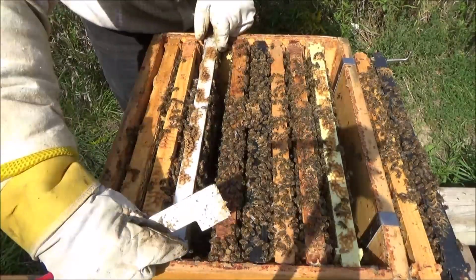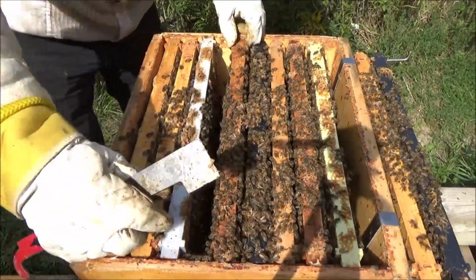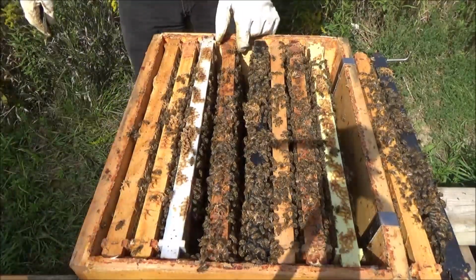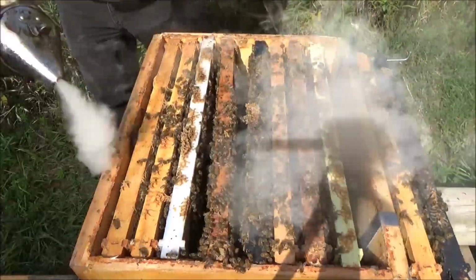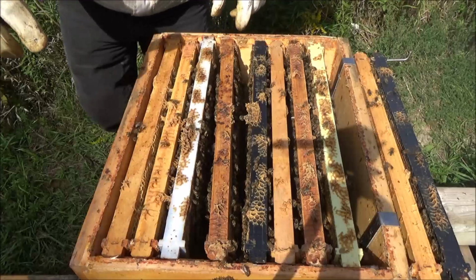So what in the world do I do now? Well, I think, I don't know. Do I just keep them like this? Do I definitely need to get help from a mentor here, because I've never experienced this before. Never had a hive do such funky things and then end up producing two queens.